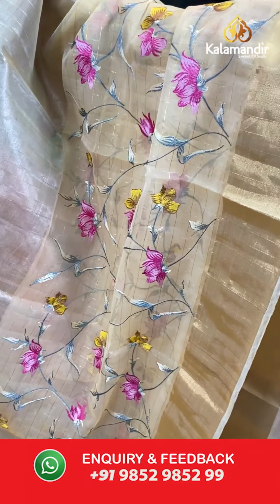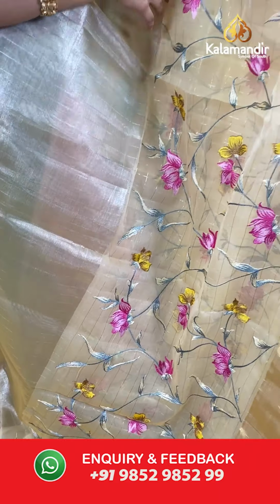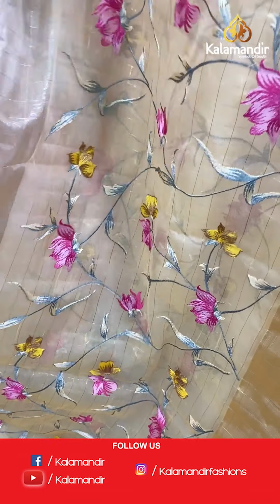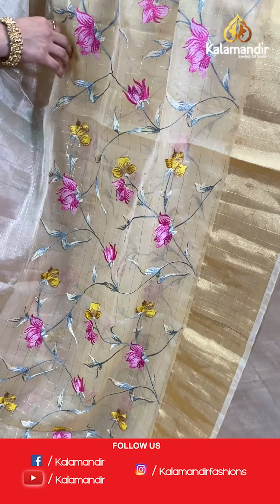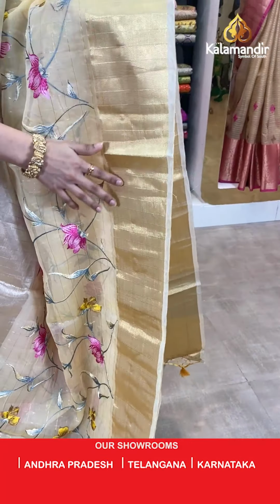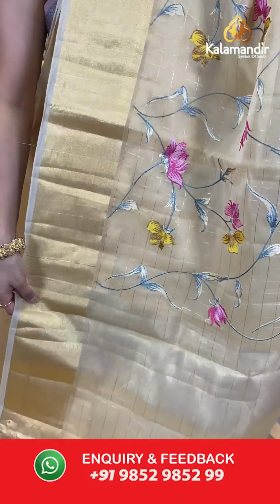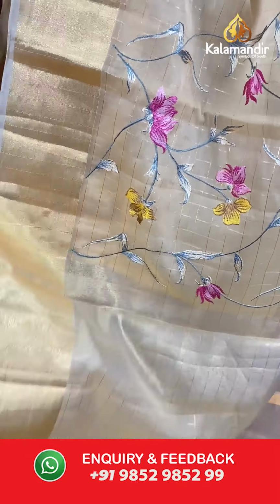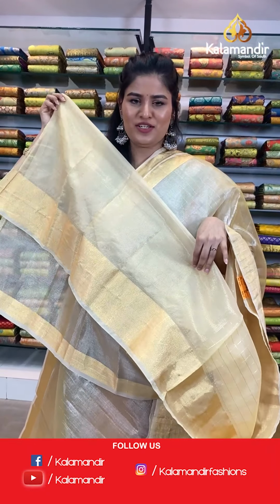Color combination for this amazing looking saree is cream and pink color, where all over the body you will find floral jal work, where you can see beautiful flowers in yellow and pink color. On the border we have a golden zari work going on. If we talk about the pallu, we have a beautiful tissue pallu along with the tassels. And this saree is paired up with a contrast blouse along with a goldenish border.